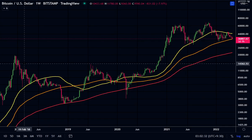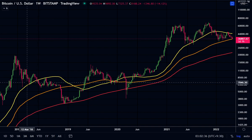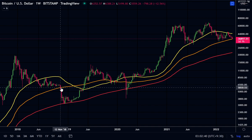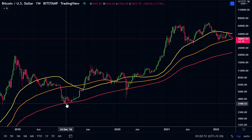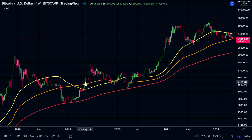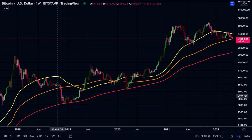So looking at the 2018 bear market, we broke that 50-week moving average after initially being support. We came down to the 100-week moving average. We can see once we did break that 100-week moving average, we had that big capitulation down to the 200-week moving average, which was pretty much the bottom of the bear market. So there are warning signs here, just comparing previous bear markets. Perhaps we're going to see a big capitulation soon.